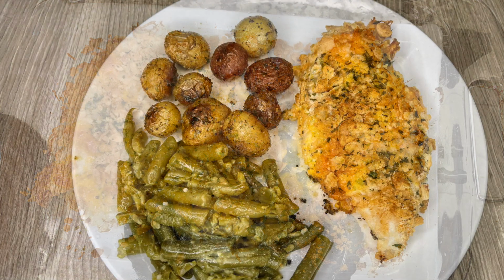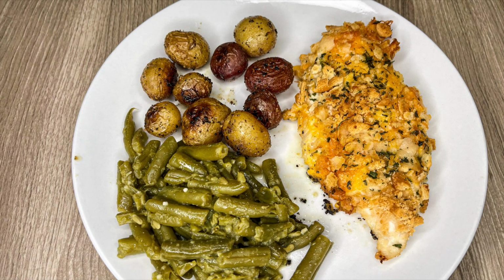And I served this with some roasted baby potatoes and some canned green beans with some butter and salt on them. And wow, this chicken was so delicious. A little hassle getting to learn it, but definitely worth learning because it is just so good. If you love cheese the way I love cheese, you're definitely going to love this recipe.